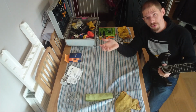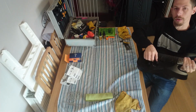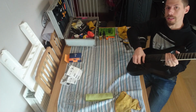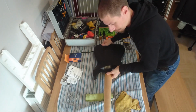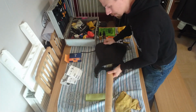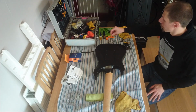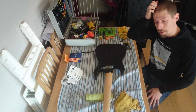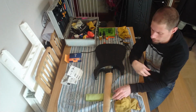There we go. 7-string strung up, ready to go for the solos. I'll just tidy her up now. Give the back of the neck a little bit of a clean, make sure she isn't covered in sweat and grime and crap like that. But yeah, as I said before, hopefully summer next year I'll have this all done.